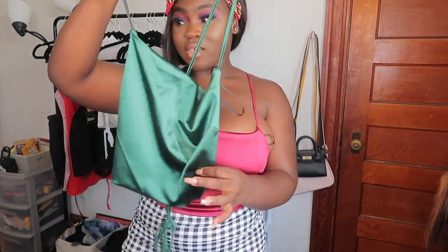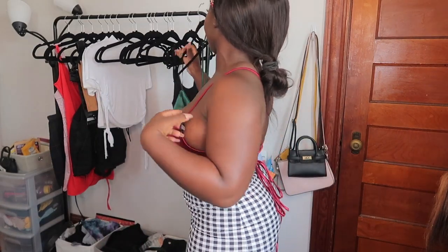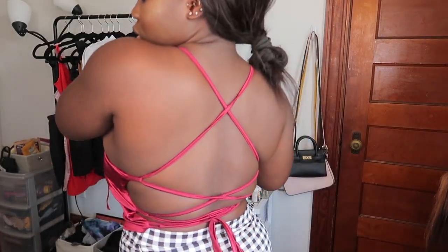By the way, if you see the racks getting empty, I had my stuff hanged here, but I got the same thing in a green before and I really liked it because it fit me really nicely. So I was like, let me just get a different color. And I decided to go with the red. This is so cute, just for y'all to see. This is how it looks like. I'm feeling this, I'm not even gonna lie to y'all.